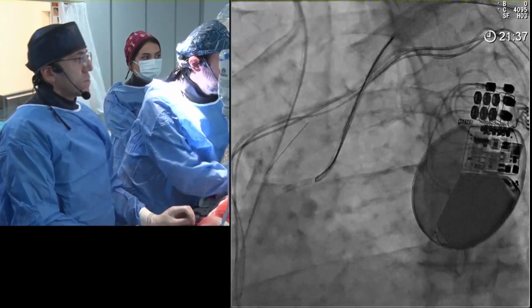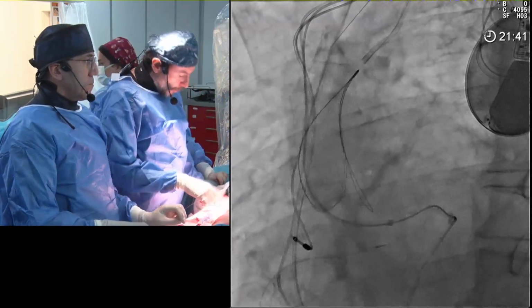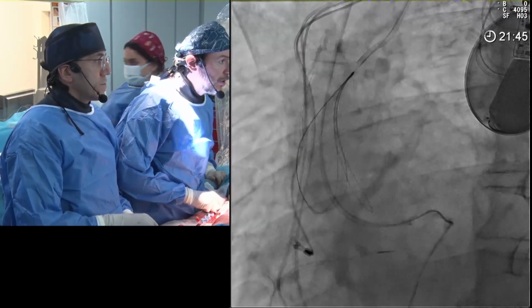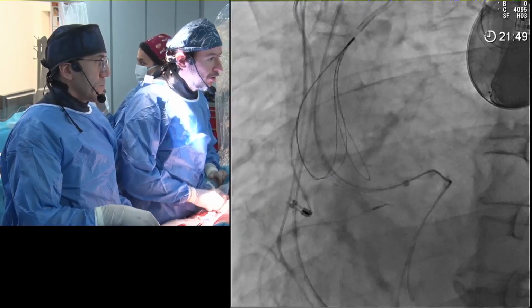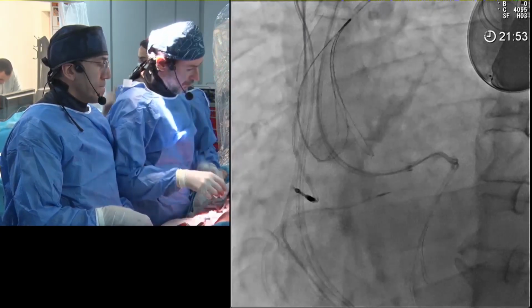Actually, so you can advance the. Okay, let me try. Yeah, we can use also right. Sure. But let me try first with this one here. Maybe I. Yeah, the radial portion is a good portion to grab. Yeah. Let's try.